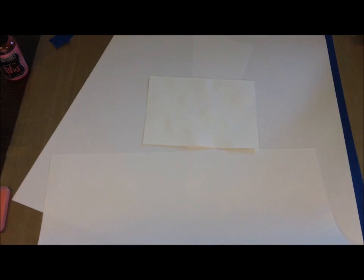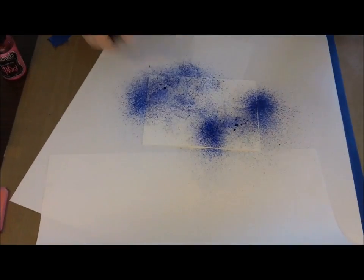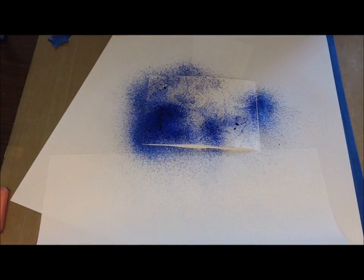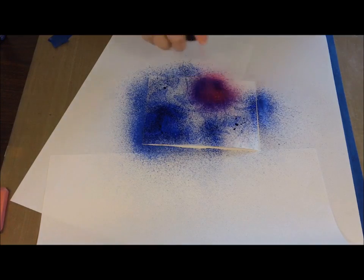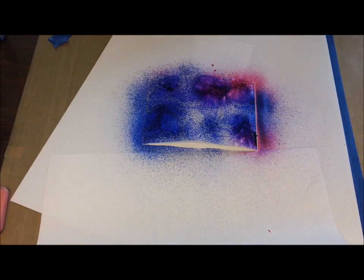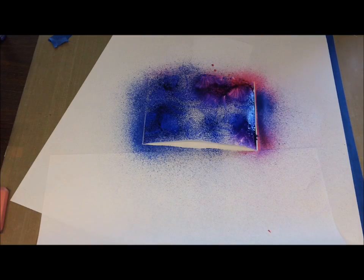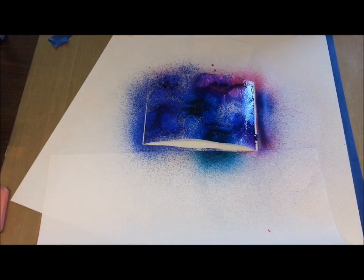So I'm going to do a little, well, I already tested. So there's some of that. Want one little dark spot. And my Bubblegum Pink. What else do you think? Ooh, that might be a little too dark.